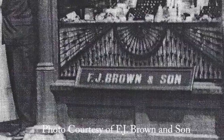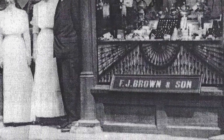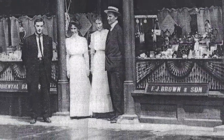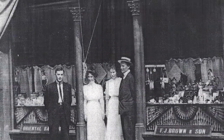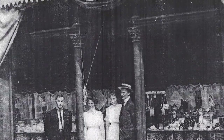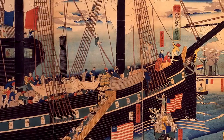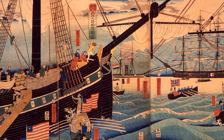The great-great-grandfather of the present owner, Ted Brown, was Captain Francis John Brown. Captain Brown and his son, Francis James, who is an optometrist and a watchmaker, opened F.J. Brown & Son, which featured many imported items from the exciting country of Japan, which had only recently opened itself up to Western trade. For 214 years, Japan limited trade with other countries, and nearly all foreigners were forbidden from entering Japan.